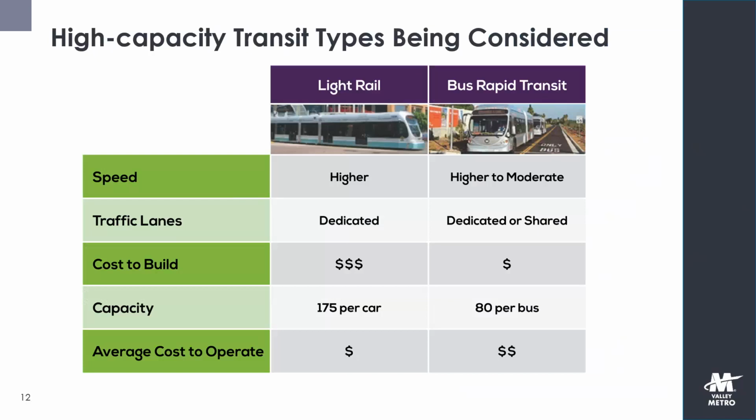Both of these systems provide great benefits to riders of transit, but there are some differences I'd like to quickly go through. When we look at speed, light rail tends to be a little bit faster than bus rapid transit, as on that second line down there, it runs in completely dedicated lanes. So if you look at our existing light rail system around the valley, there is nowhere on our system that cars and our light rail trains share the same lanes.